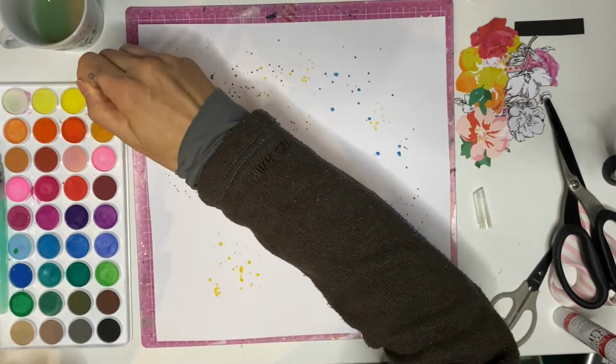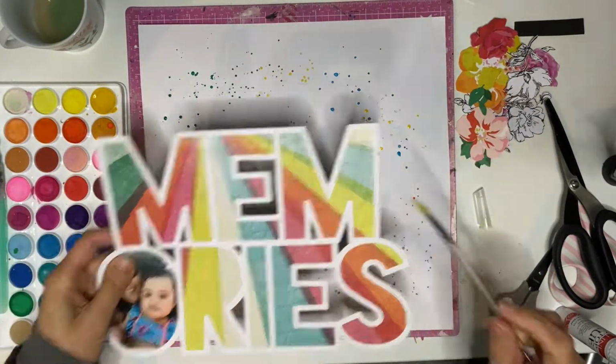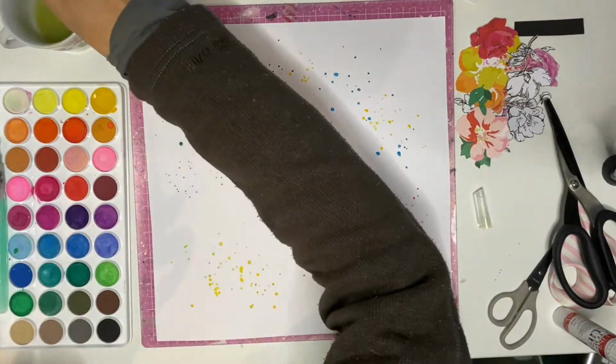It's still the same day. I've put a hoodie on because it's absolutely freezing in this room that I'm in, but this is where my setup is and I wanted to get this done.